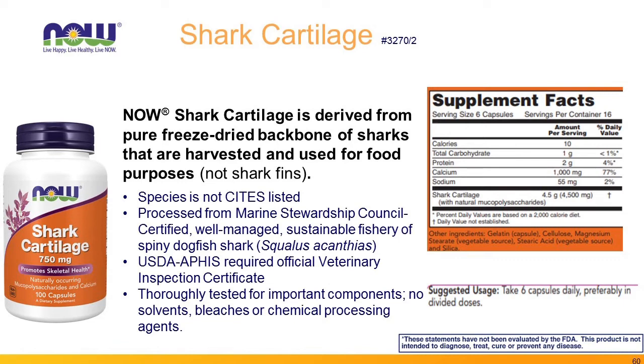So this fits in with that and our mission of providing value in products and services that empower people to lead healthier lives. We do sell many products that are alternatives for people who are vegetarian, vegan, or prefer other sources. And we're happy for them to buy them.